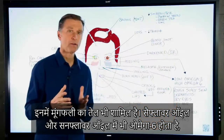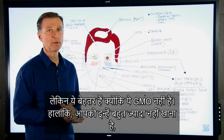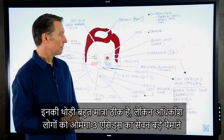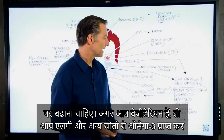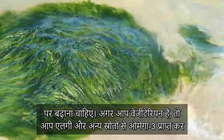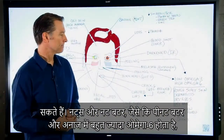Now, safflower oil and sunflower oil are also omega-6, but they're much better because they're not GMO. However, you don't want to consume a lot of them. A little bit here and there is going to be fine, but most people just need to dramatically increase their omega-3 fatty acids. If you're a vegan, you can get your omega-3 from algae and some other sources like that.